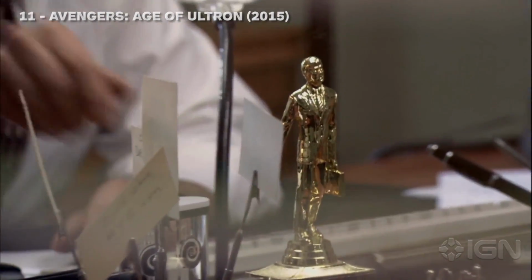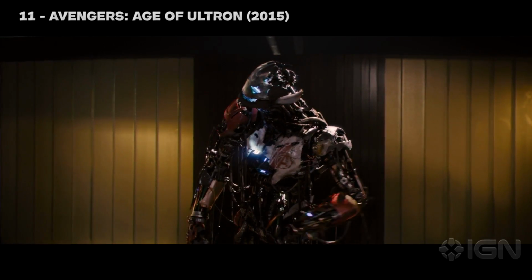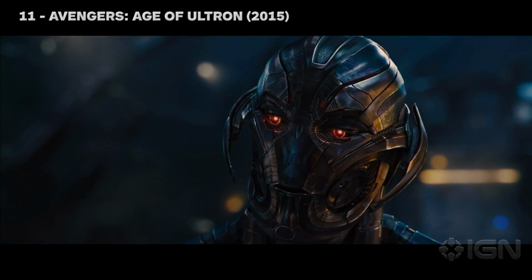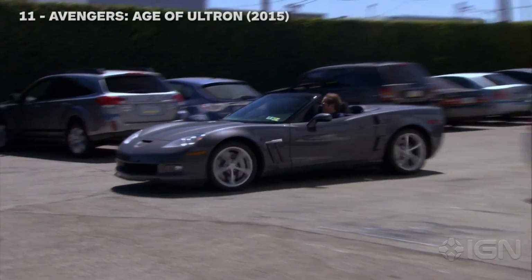Two bosses from the fictional Dunder Mifflin paper company from The Office make appearances in Avengers: Age of Ultron. Idris Elba, who plays the Asgardian Heimdall, takes over Dunder Mifflin's Scranton branch as Charles Minor when Michael leaves to form his own company. And of course, James Spader, who voices and mocaps Ultron, takes over as branch manager when Steve Carell leaves the show for good, but in a very Ultron-like manner, quickly talks his way into becoming CEO of the entire company.